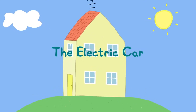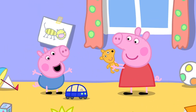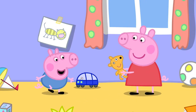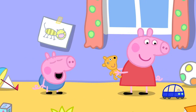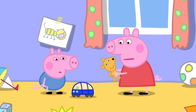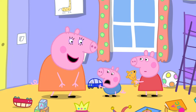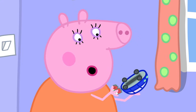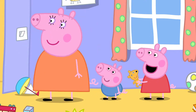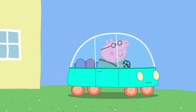The electric car. Peppa and George are in their bedroom. Vroom, vroom, car! George is playing with his toy car. What is it, George? Car! Car! Don't worry, George. It isn't broken. It just needs new batteries. There. Hooray! Daddy's home! That's not Daddy. Oh, it is Daddy!